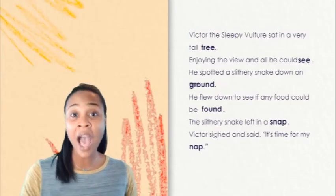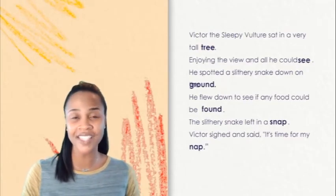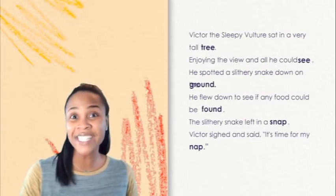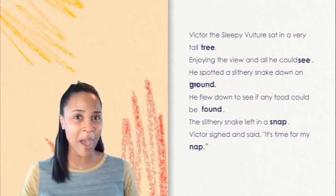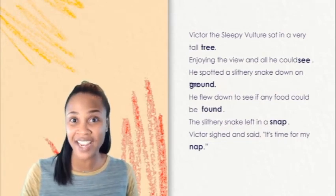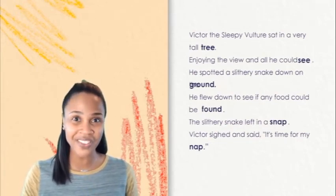Read aloud. Our poem, Victor the Sleepy Vulture, has some rhyming words too. Listen as I read the poem and see if you can hear any rhyming words in the poem. Ready?